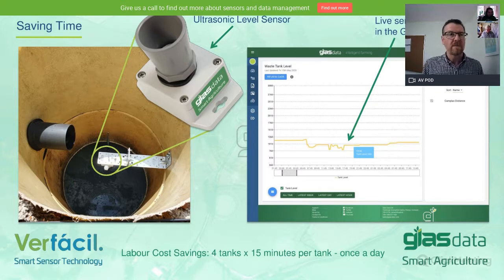So this one here is a slide on basically saving time. This is a local cheese producer that has underground wastewater storage tanks, which are remote from their factory. At least once a day in all weathers, they had to walk over to the tanks, lift the cover and manually dip the tanks to see the level, because this wastewater they needed to book transport for to take away. Without the need for wired power or any cellular network, we were able to install the LoRaWAN device.